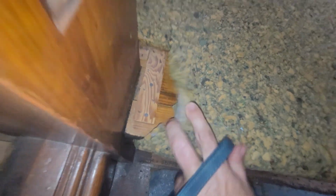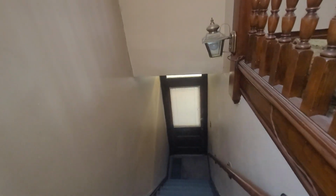So here's your stairwell down. They've taken all the carpet up already for you. And there does appear to be hardwood underneath these. Let's just see here. See that? So could be salvageable. And this would be the door where you would enter down at the bottom of the stairwell.